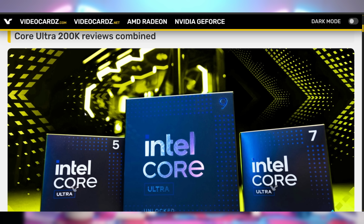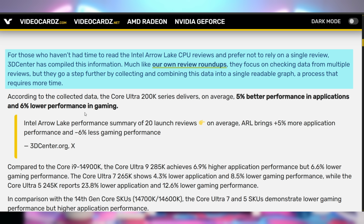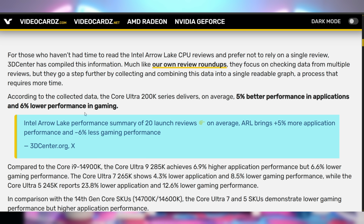But now we have compiled reviews. I just want to share this so you kind of get an idea of where everything is across the board. 3D Center went through a bunch of different reviews and conglomerated them into a rough average to see how the 200K compares to the 14900K. And it turns out that Arrow Lake is roughly 5% faster in productivity and 6% slower in gaming. So that's a big disappointment.